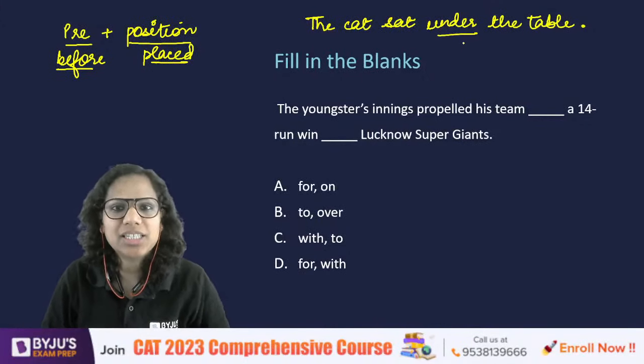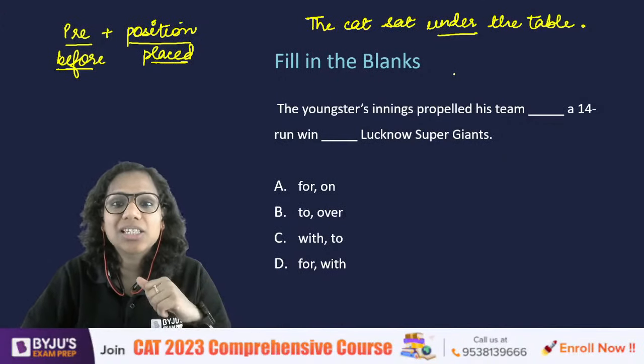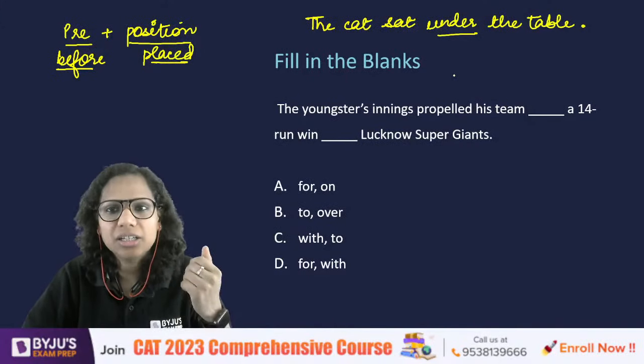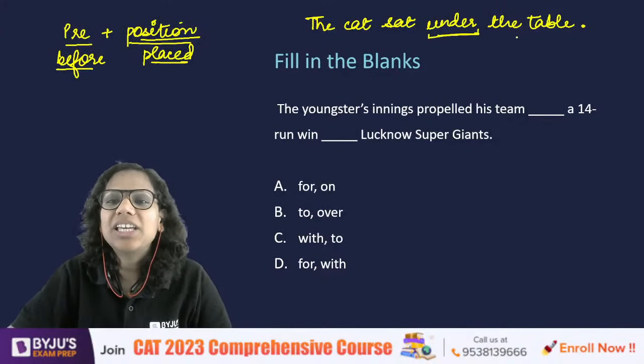But that's not necessary. See, a preposition can be, for instance, regarding. Notwithstanding is a preposition. Right. So these don't show position relationships, when I say notwithstanding, when I say regarding. So this is a misconception that a preposition is a position word. It is rather placed before something. And that is why it is called a preposition.